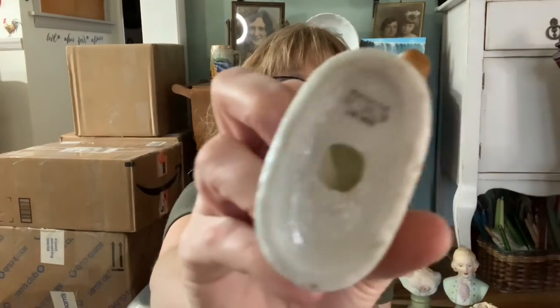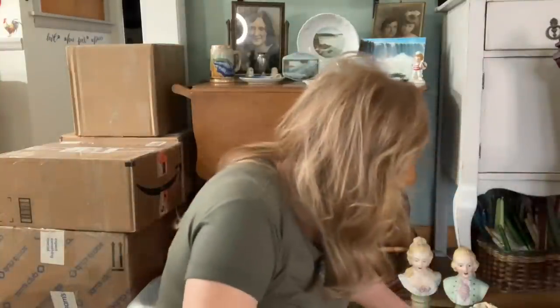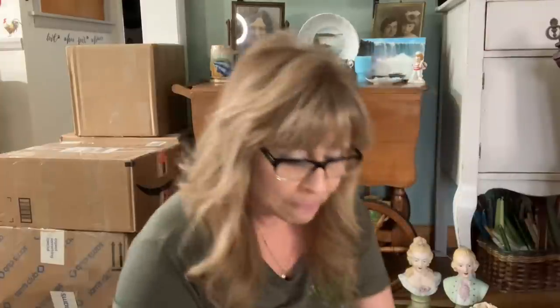There it is. Occupied Japan. These I love. I think these are very cool. These are Geo Z Lefton. And their stickers are pretty much almost gone. But look at these.